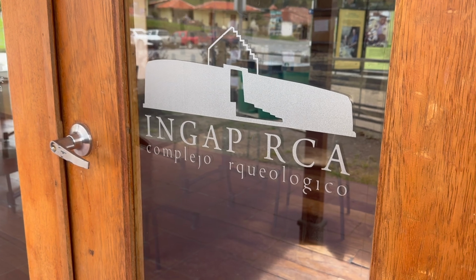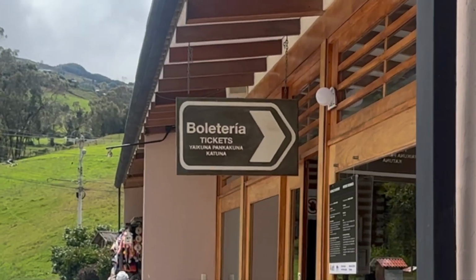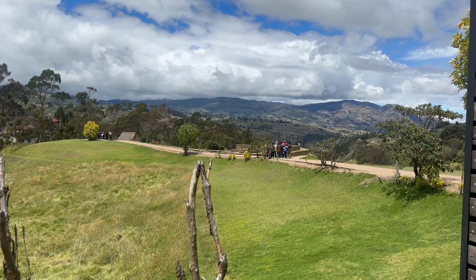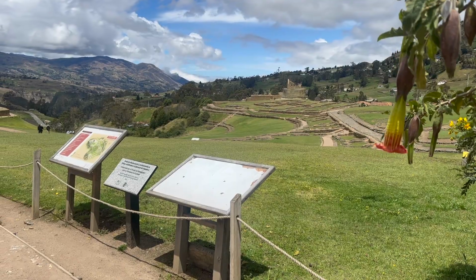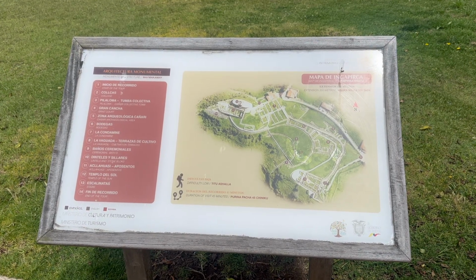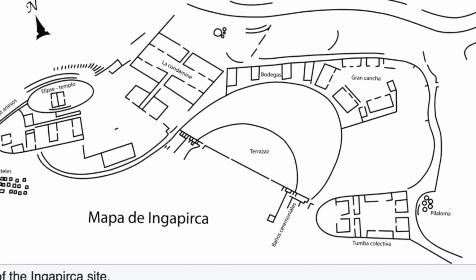Upon arrival, we obtained our tickets. They are timed, but we didn't have any trouble getting the time we wanted. And then we entered the site. So first things first, we really got a beautiful day for this visit. Probably because of the altitude, it was intensely sunny, but it was also cool. When you first enter, you have a panoramic view of the site and a couple of good maps to show you what you're about to see.